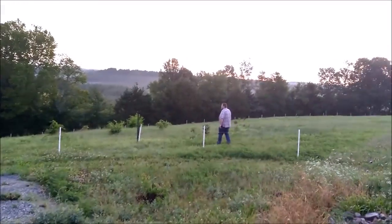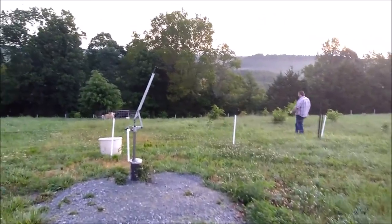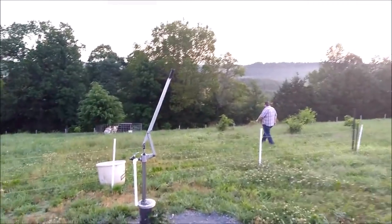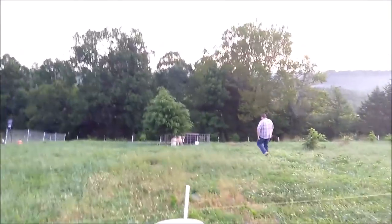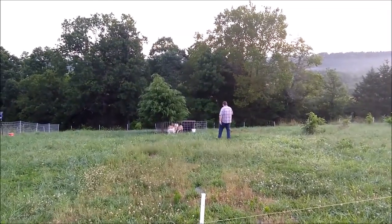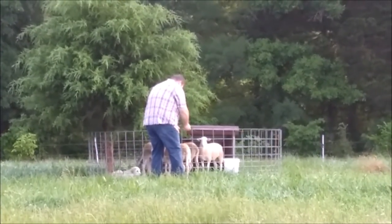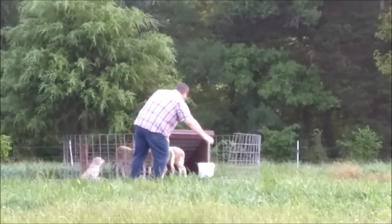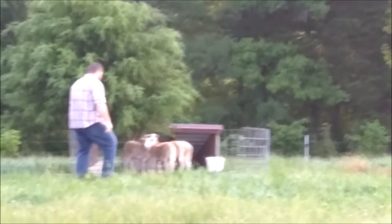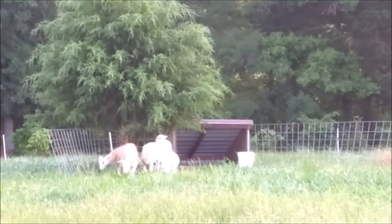We are out here bright and early before Matt goes to work. We have our sheep. We've had them for about 24 hours, and they recommended leaving them in a teeny tiny little pen for a while before letting them out. Cameron says it's so hard not to love on that puppy, but the puppy's supposed to think he's a sheep and protect them. So it's three female sheep and one male, and then the guardian dog.